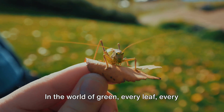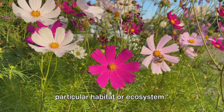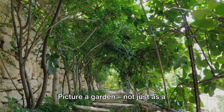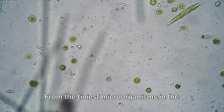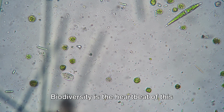In the world of green, every leaf, every bug counts. Biodiversity is the variety of life in a particular habitat or ecosystem. This simple statement underscores an incredibly complex and vital concept. Picture a garden, not just as a collection of plants, but as a thriving network, humming with life. From the tiniest microorganisms in the soil to the towering trees, each element contributes to this living tapestry.